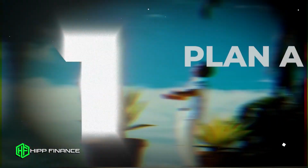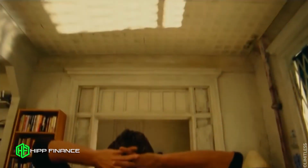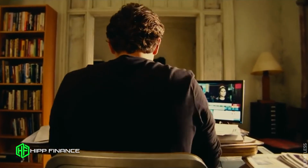And now, number 1. Number 1 is to plan a no spend day. Go through an entire day without spending any money. It could even be on a day off from work, which is ideal. When you plan a no spend day and don't use any money, you realize how much money you really need to spend and what expenses are essential or non-essential.